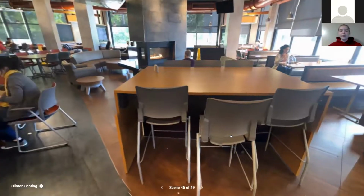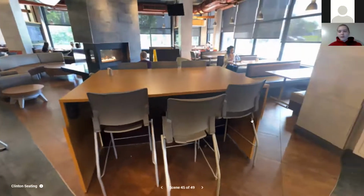I also just want to point out, I think you can see it a little bit, so you might be able to see a little bit better with that red light. Right over here are actually outlets because people like to eat and work at the same time. So you can totally bring your laptop down here and plug it in and work on it while you're eating. Totally great.